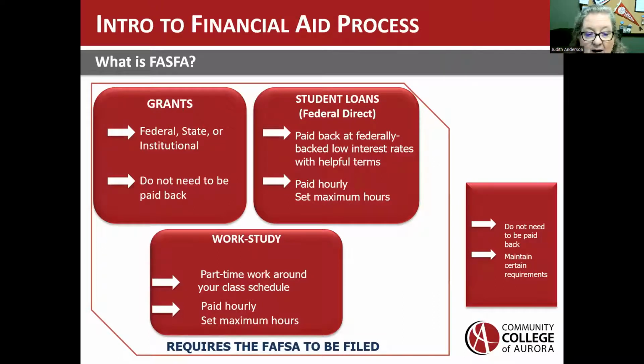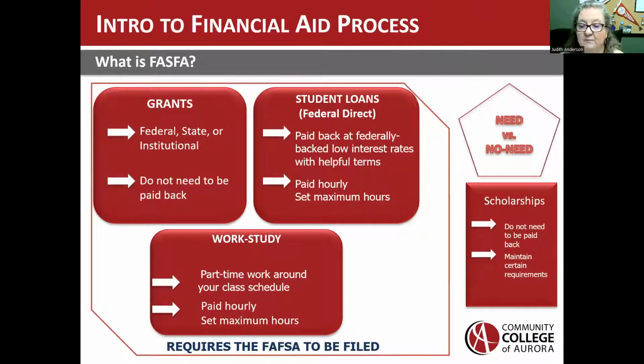So all of these things require the FAFSA to be filed. And it's mostly need versus no need, depending on what you would qualify for. So if your need is greater than your no need, then you might have more financial aid options. But in addition to financial aid, it also includes scholarships. These you don't need to pay back either. And you have to maintain certain requirements, like a GPA or a certain number of credit hours.